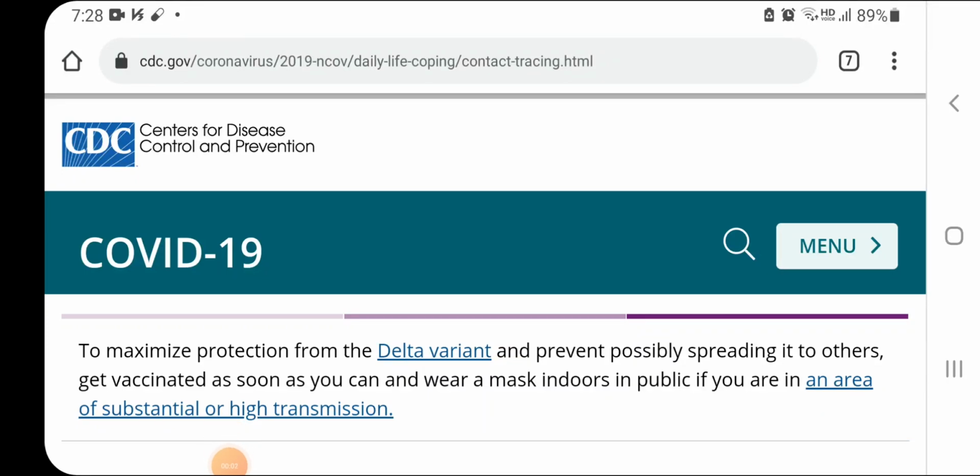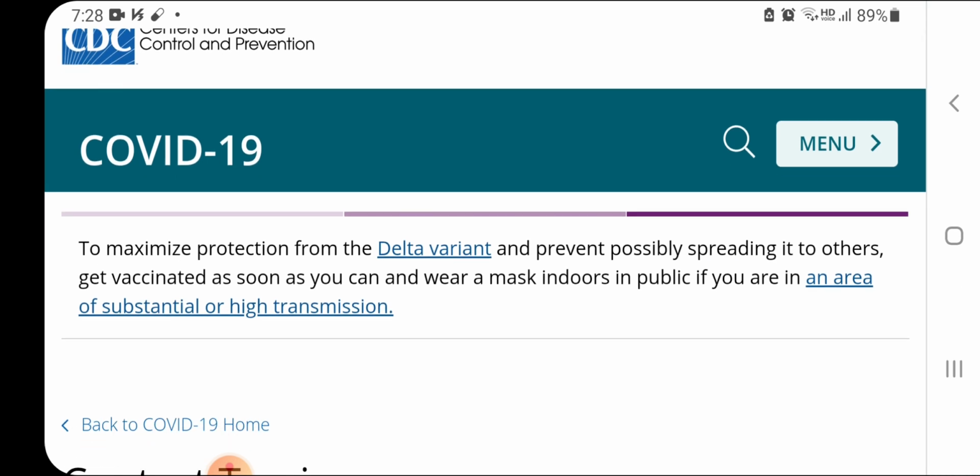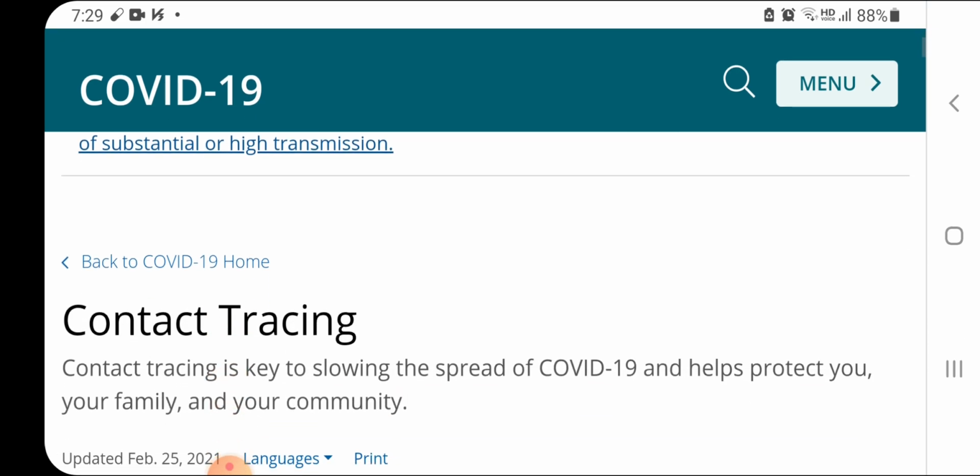Centers for Disease Control and Prevention, CDC, COVID-19. To maximize protection from the Delta variant and prevent possibly spreading to others, get vaccinated as soon as you can, and wear a mask indoors in public if you are in an area of substantial or high transmission.